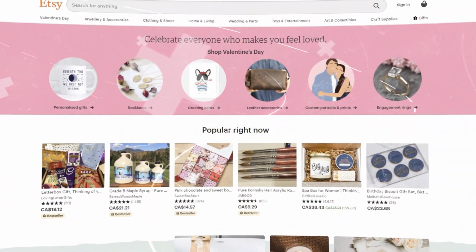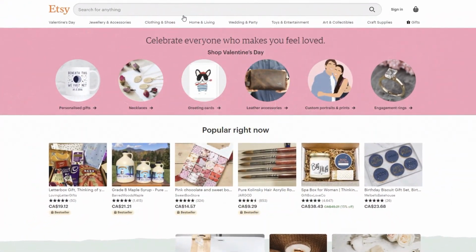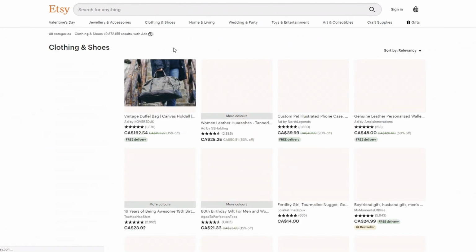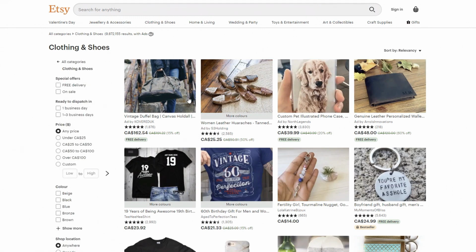Promote your shop. Finally, once your shop is set up and your products are listed, it's time to start promoting your shop. There are a few ways to do this. Social media. Use social media platforms like Instagram, Pinterest, or Facebook to showcase your products and promote your shop. Guest blogging. Write blog posts or guest blog on other websites to increase your visibility and promote your shop. Paid advertising. Consider using paid advertising such as Google AdWords or Facebook ads to reach a wider audience.